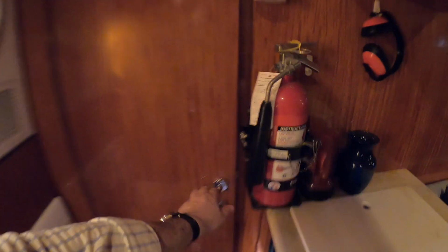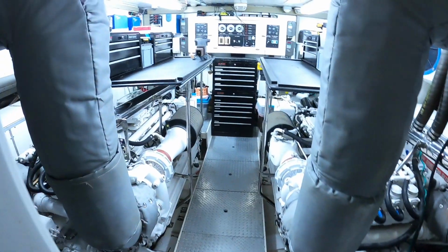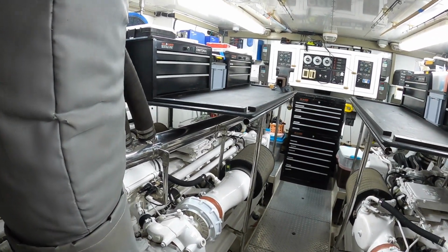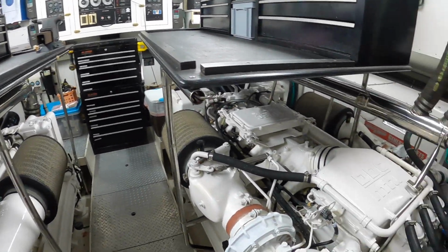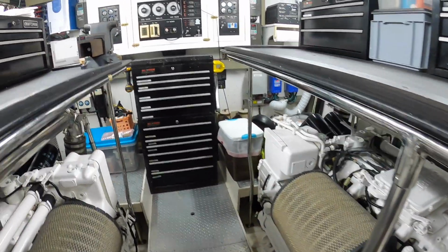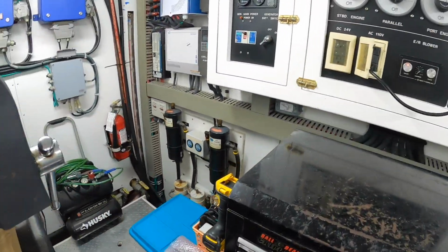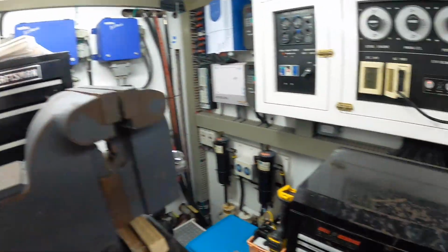And then while we're in here, if we head forward, this is the washer dryer, so that's your laundry area, and then in here this is access through to the engine space. Now these are a pair of MTU M93s. They give you 2,690 horsepower combined, so that's both engines together, and a nicely laid out engine space. It's got things like a workbench here with a vise on it, all your tools are along here and down here.